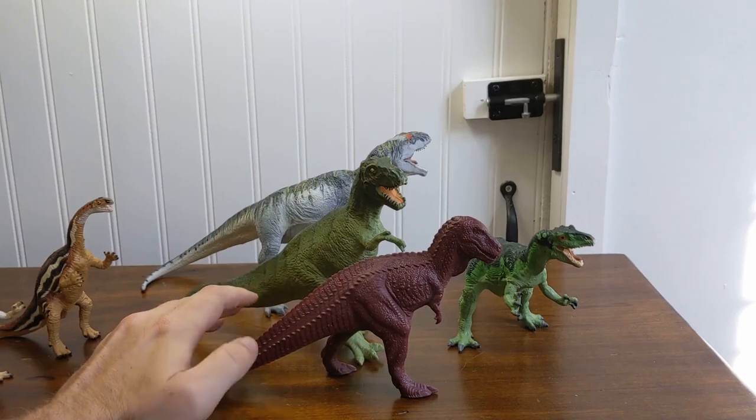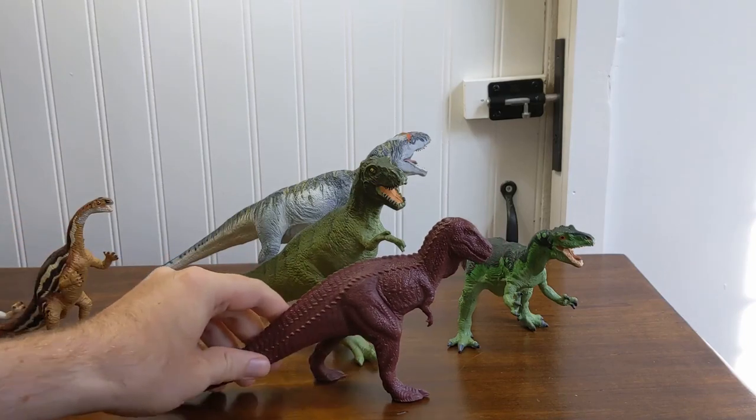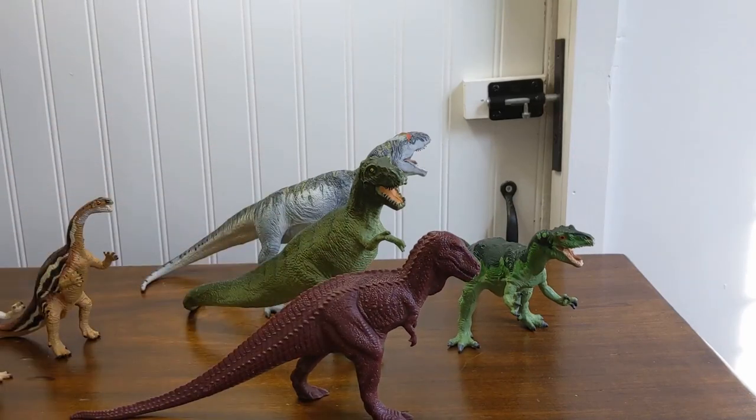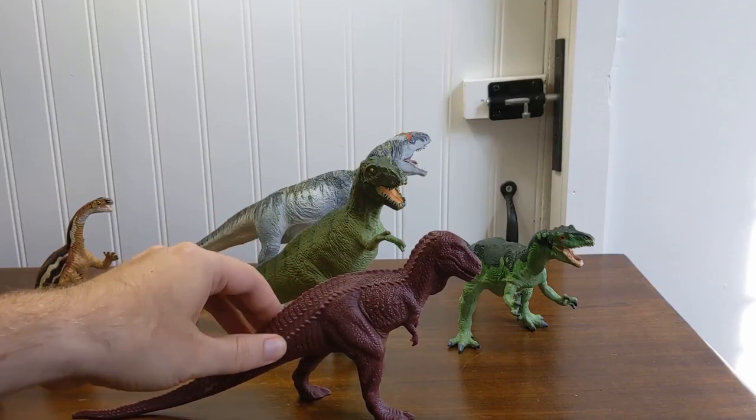We know from footprints that this would not be a habitual pose, because usually we don't see tail drag marks with footprints. Sometimes we do. So the floor was not lava. Sometimes dinosaurs did drag their tails. They probably would have tipped forward and kept the tail up. That has to do more with the way that the musculature here was working.